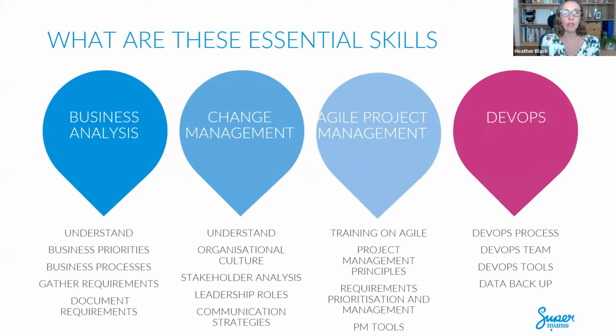So within business analysis, it's all about you feeling empowered to deliver a business analysis workshop and process, to know how to write the business case, to know how to gather requirements and design a solution that's going to meet their needs, and how to document those requirements in a professional way that you can, one, show the stakeholders, and two, share with the technical team.